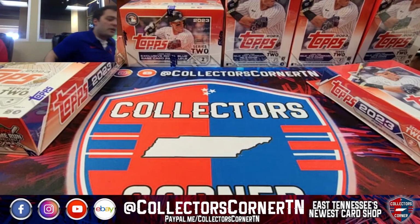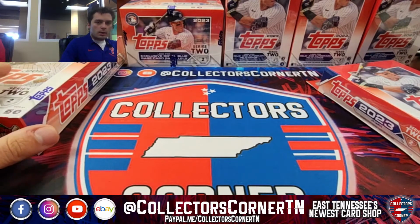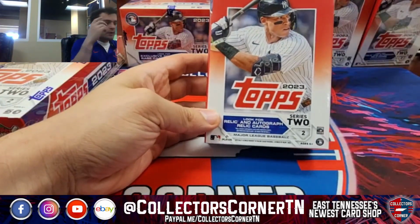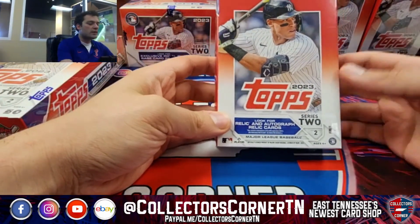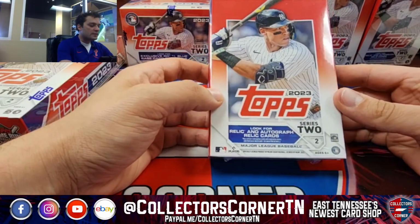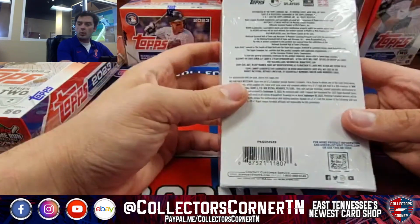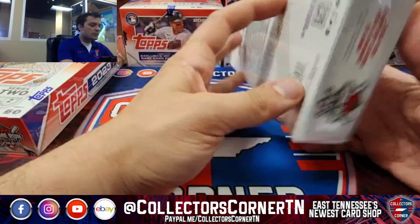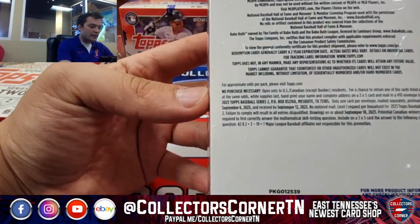All right. So without further ado, let's get this party started. We're going to start off on the blasters here. We got 4 of them, 67 cards in each of them. We're looking for relic and autograph relic cards in here, which would be pretty awesome if we get one of those out of the wonderful blasters. Quick little breakdown of what we can get in there.